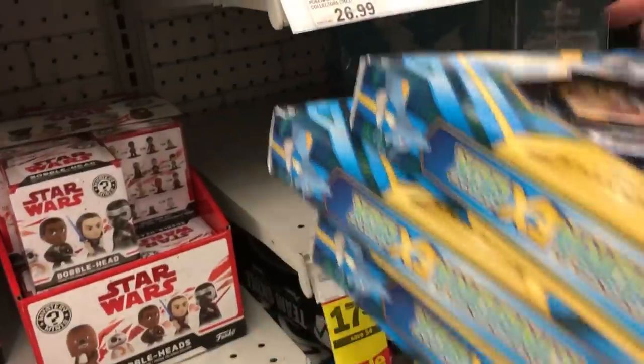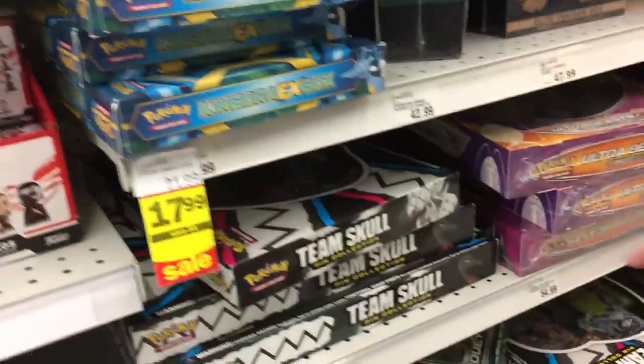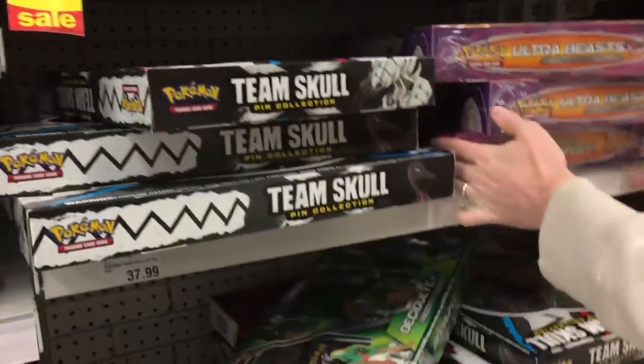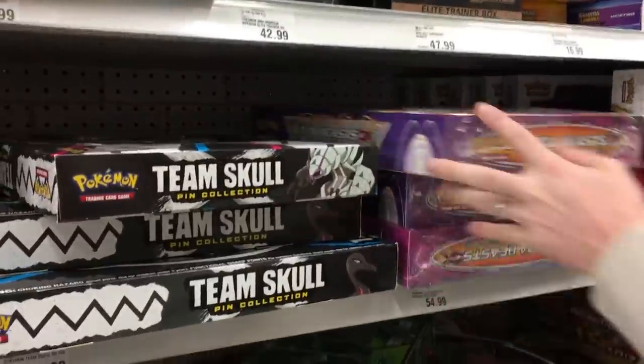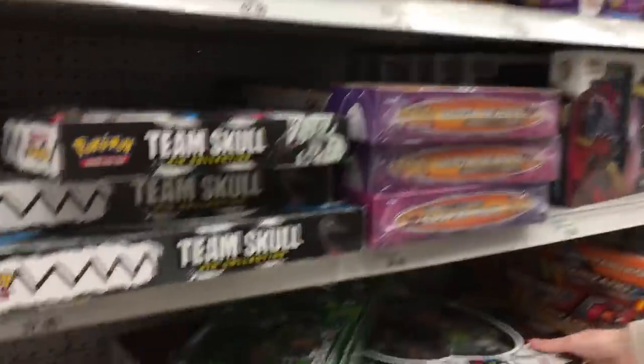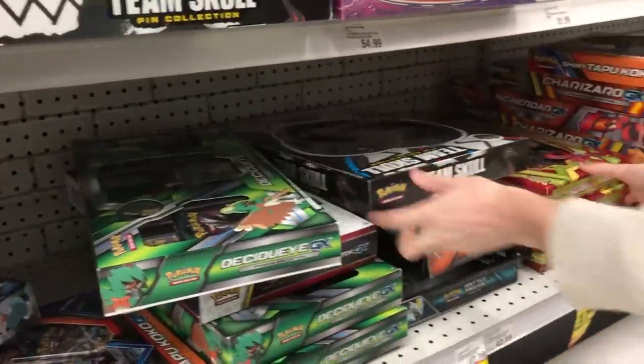They got some Crimson Invasion Elite Trainer boxes, the Kinder boxes that nobody wants. Sorry, Kinder, we love you. We just don't want your EX box. We've had enough of your EX box. Going down the line, usually they don't stack a whole lot of them in each row, so we can go through it pretty fast, to be honest.